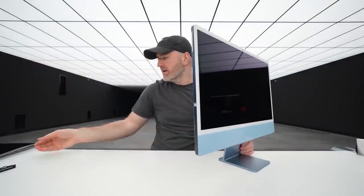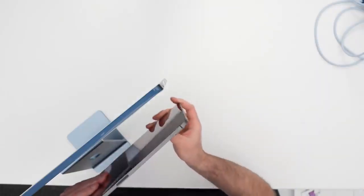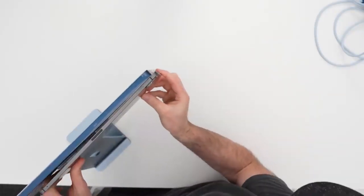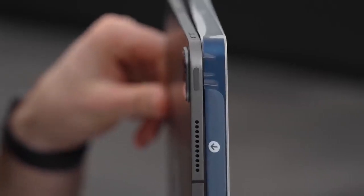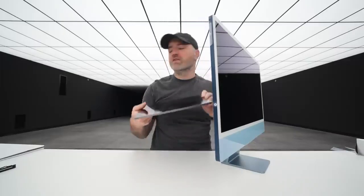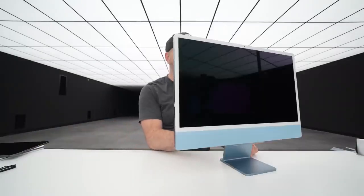Just how, I mean, like, let me just hold up this iPad Pro, the new 12.9. If I hold that up, you can see it ain't all that different. It's probably two of these max. It's very slim for an entire desktop computer. It's slimmer than I think any monitor I own at the moment. And it's got an M1 in there.